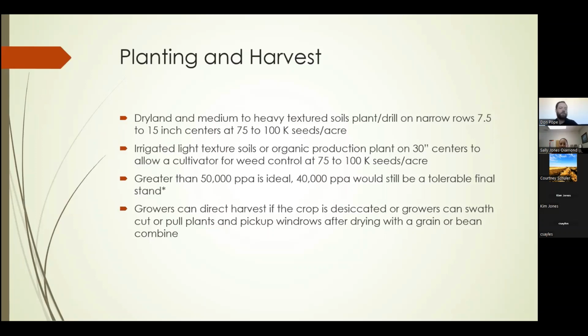As far as harvest goes, growers can direct harvest this crop. You usually have to use a desiccant like Gramoxone to be able to get the crop dry enough, because the plants will stay green a long time, and it might even look like it's drying down pretty well. But then if we get some later moisture in the fall, things will green up and it'll actually start regrowing and trying to put on more pods, which just doesn't work to try to wait for that.